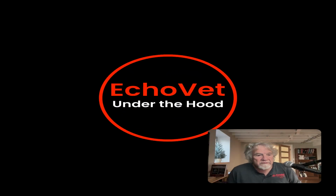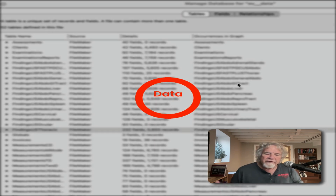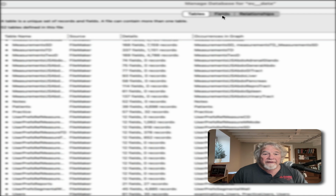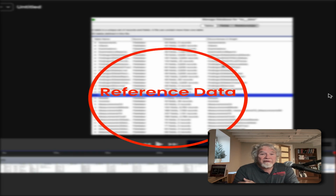Hi, I just thought I would go through EchoVet under the hood. This is what it takes to make a robust database like this. And first, you have to have data. There's all sorts of kinds of data that had to be put in here because veterinary ultrasound is complex and far-reaching. So there's all sorts of data points that I put in over time, and this gives you a sense of that.